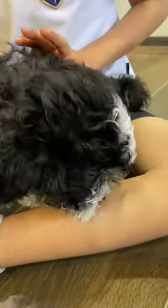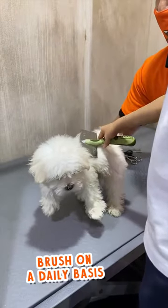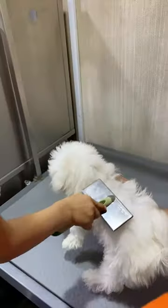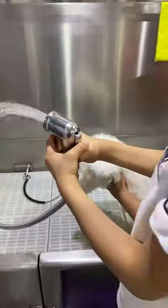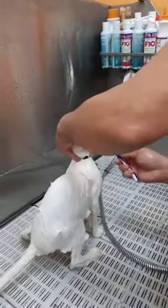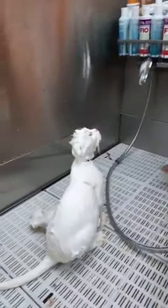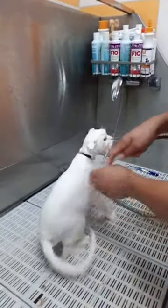Guys, I love dogs, so adopt one too. Guys, it's very important to brush the dog's hair. Wash your puppy once in 1 day.